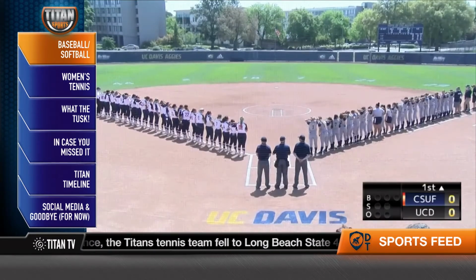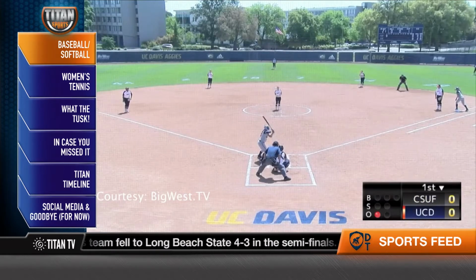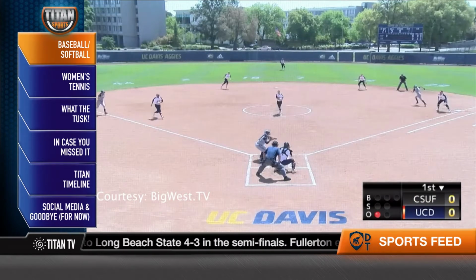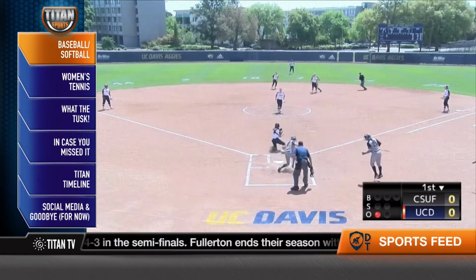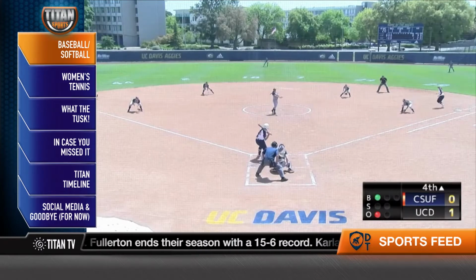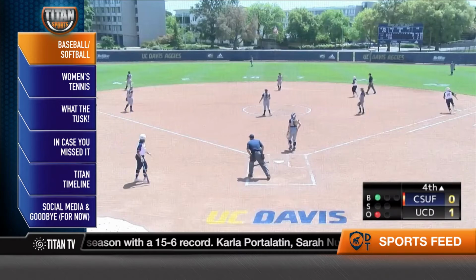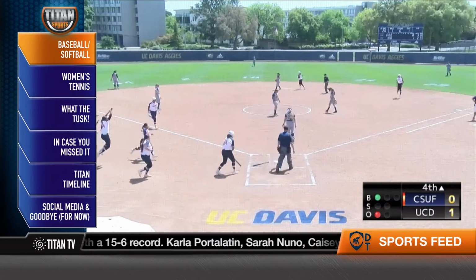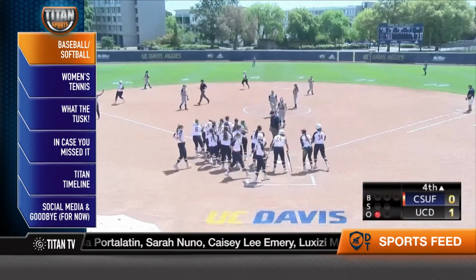The UC Davis Aggies hosted the CSUF Titans for a Big West showdown. We pick it up at the bottom of the first, where the runner would steal second, and with that high throw, Liz Rojas would come in to score. Davis would lead 1-0. Now in the bottom of the fourth, with the same score, Daisy Munoz would hit a 3-run home run to left field, her 6th home run of the season, giving the Titans the lead 3-1.